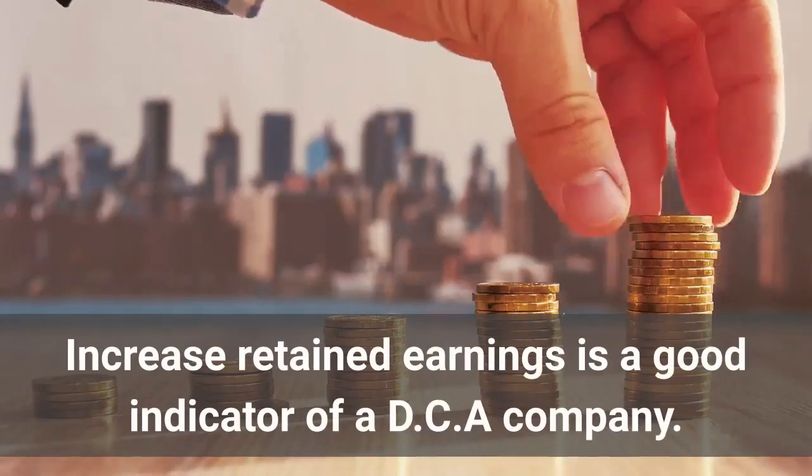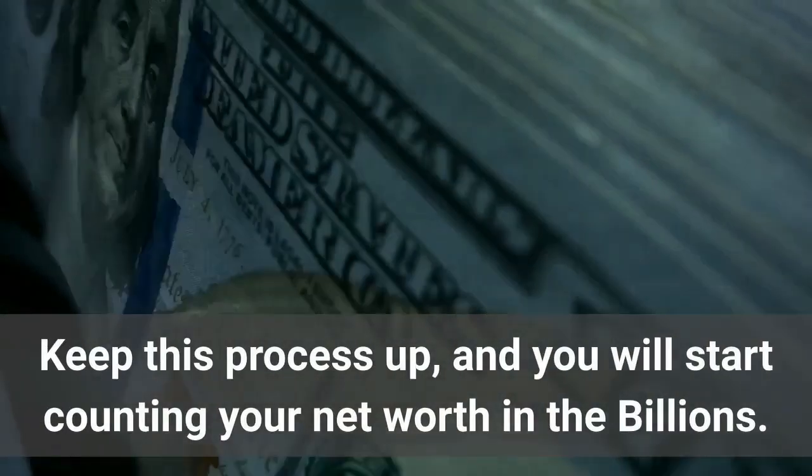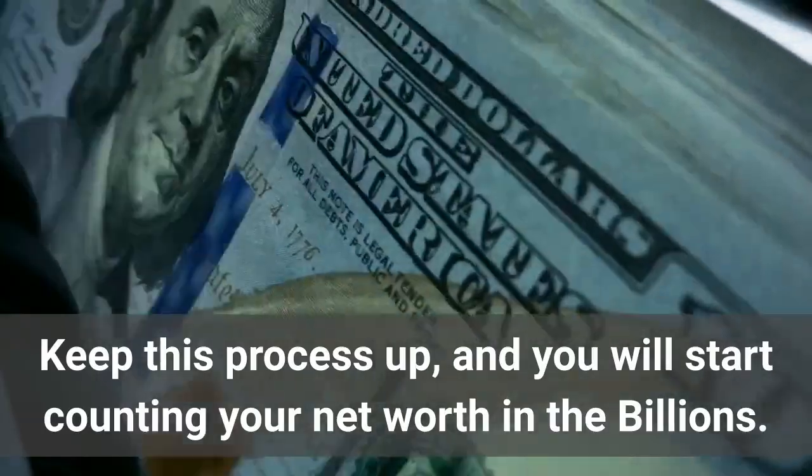Increased retained earnings is a good indicator of a D.C.A. company. Keep this process up, and you will start counting your net worth in the billions.